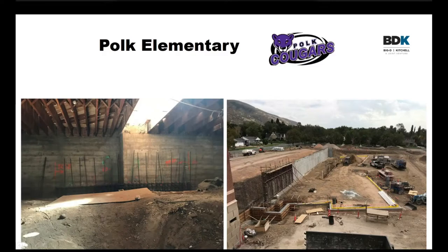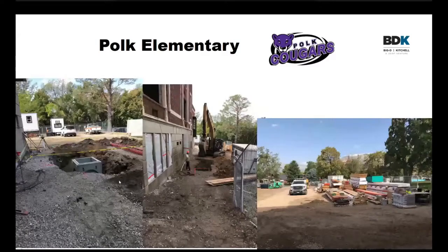If you're driving by, you will see a lot of people out on site, a lot of material and a lot of equipment moving along. In the pictures, you can see the underground storm drain being done. And in the pictures on the right, you can see quite a bit of area where we have stocked up the lumber to redo the roof and the roof structures in the old building.